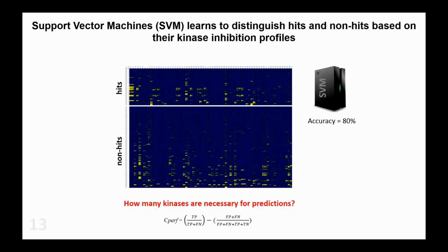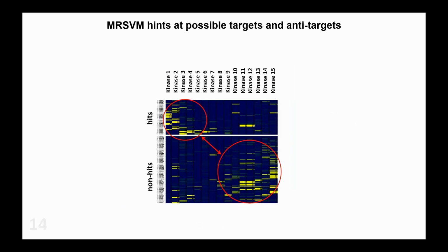Since I was mostly interested in finding targets, I devised a simple differential prediction metric to track the performance. It basically works by maximizing the algebraic separation between sensitivity and error in this exercise. And here is a sample output from the overall analysis, which is abbreviated MRSVM for maximum relevance support vector machine.